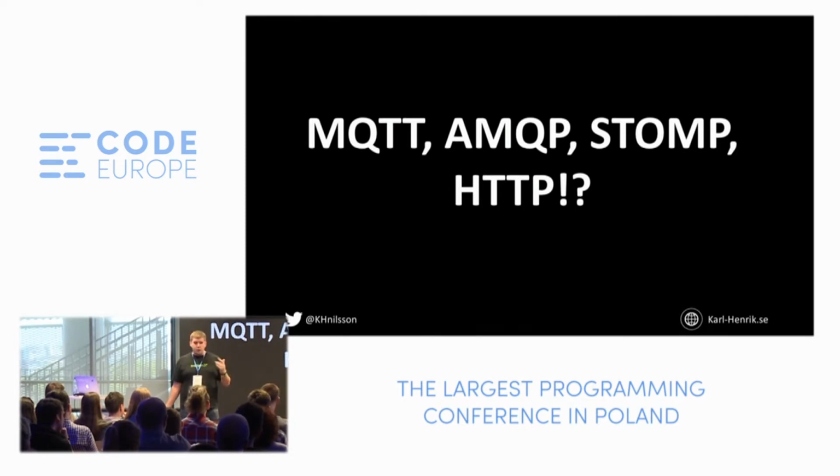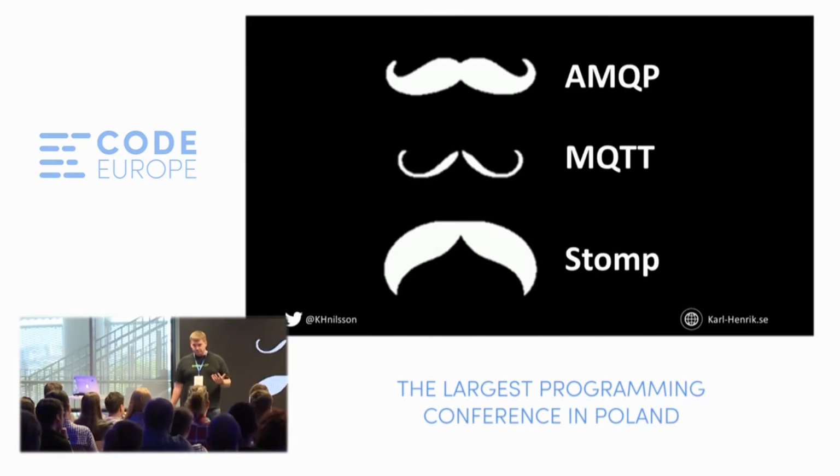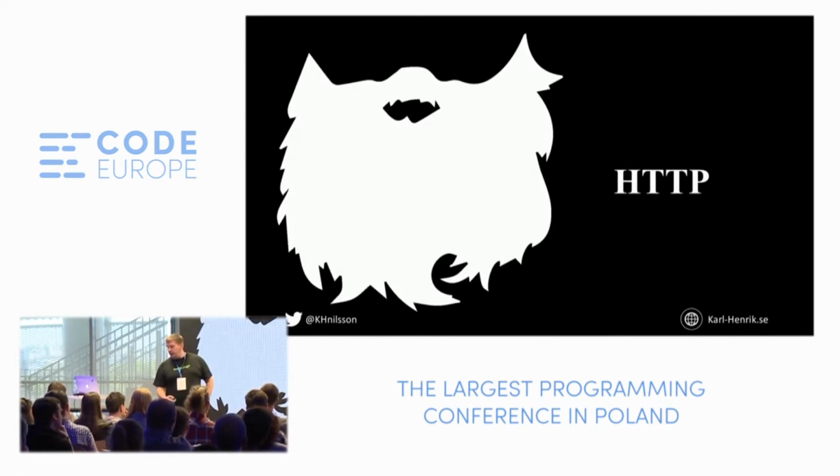I used to actually describe them for customers like this. They call it the mustache guide. So the AMQP is a big and beautiful de France mustache. The MQTT is the small Spanish one. I can't do a Spanish accent, so assume. And the STOMP is more of an American sheriff mustache. You know what I'm talking about? You know, ready for action. And HTTP is more your granddad.